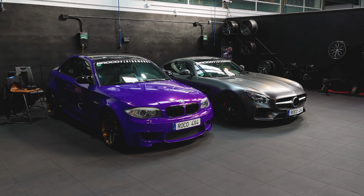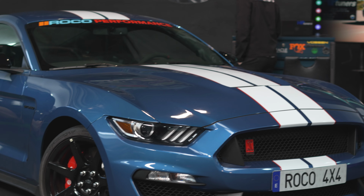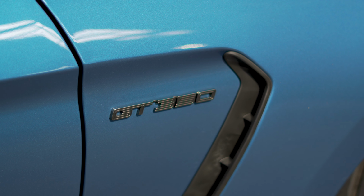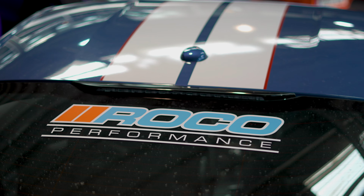It has 400 horsepower. We are going to practice with this Shelby GT350R with HP Tuners, where we are going to solve some fault problems and improve the power a little bit.